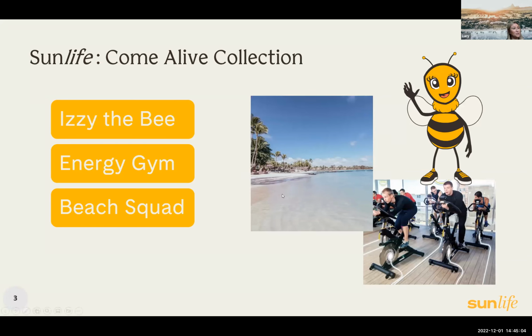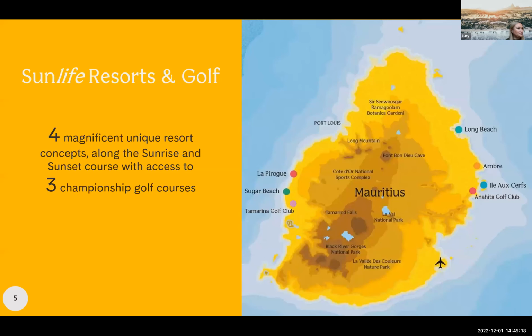We've also got the beach squad. So each of the resorts has a team of beach buddies that are on hand for drinks, food, cold towels, cleaning of sunglasses, basically to make each guest feel like a VIP.